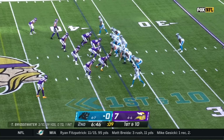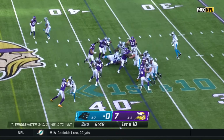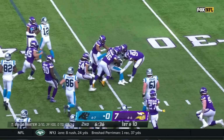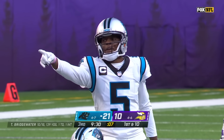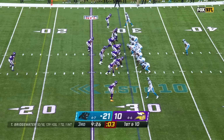Panthers with 3 runs of at least 10 yards from 3 different backs during the first half as Davis spins, forced back, stays on his feet, and then Harrison Smith makes the tackle. There is a flag thrown at the end of the play. Bridgewater and the Panthers lead this game by 11.